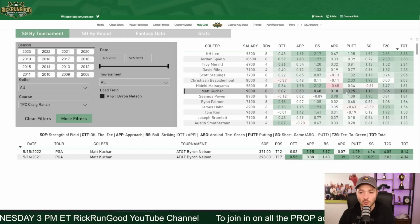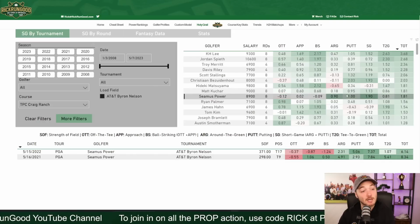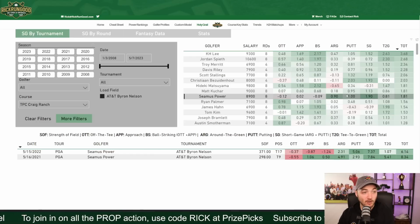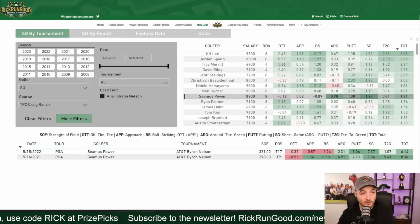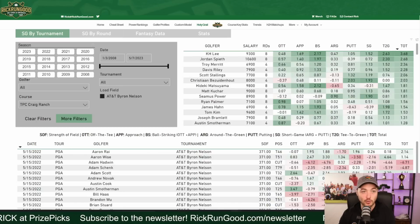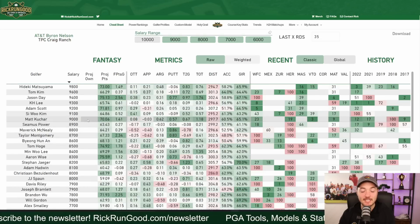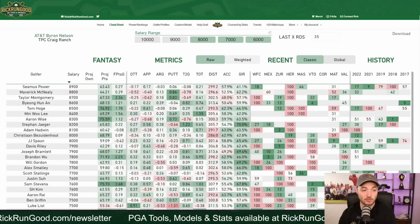I think that's exactly what, no, Kuchar's done a 17th and a 12th. So basically almost exactly the same, a little bit different. You know, Power has not driven it well. He's lost a little bit off the tee in each of his last two trips to this place, but putts it well, might have these greens figured out. I think they're two pretty interesting options at a pretty decent price that you can work in, $9,000 for Kuchar and $8,900 for Sheamus.